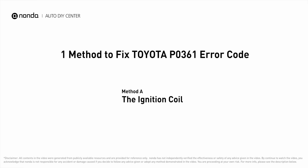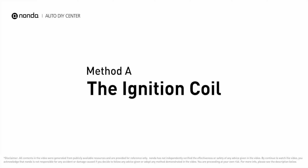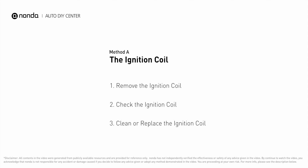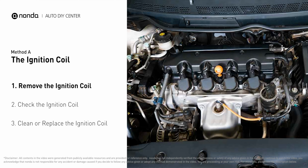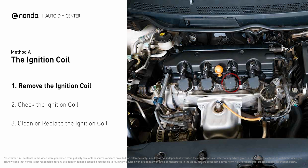Here is one of the most practical solutions to fix Toyota's P0361 error code. Method A, the ignition coil. The ignition coil is either physically connected to the spark plug with wires, or it sits on top of the spark plug without using wires.